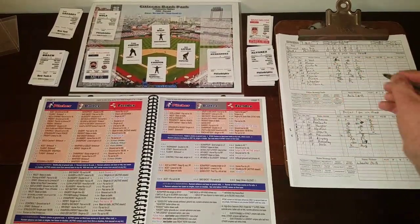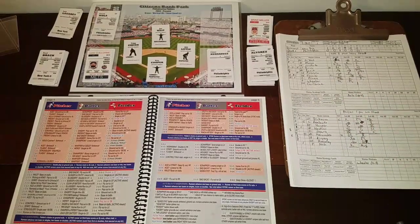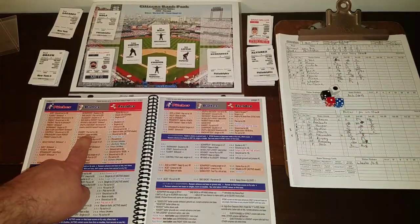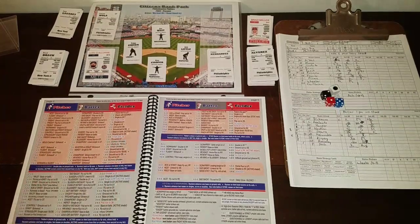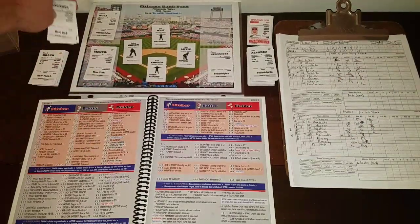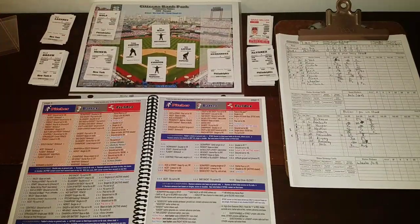Pinch hitting with 1 out and the bases empty. Top of the 7th, Guillorme. 1-2-5. Struggler, no. Is he patient? He is not patient. He will ground to third, but he is a whiffer, so he's going to strike out. So Guillorme strikes out in the pinch hitting role. So he's out of there. 2 down for Jeff McNeil. And the Mets have to figure out who their next pitcher is going to be out of the bullpen.